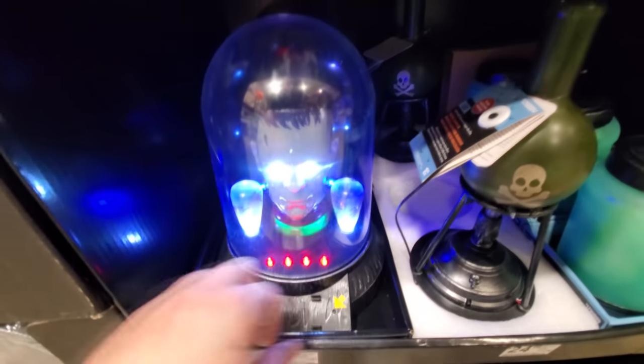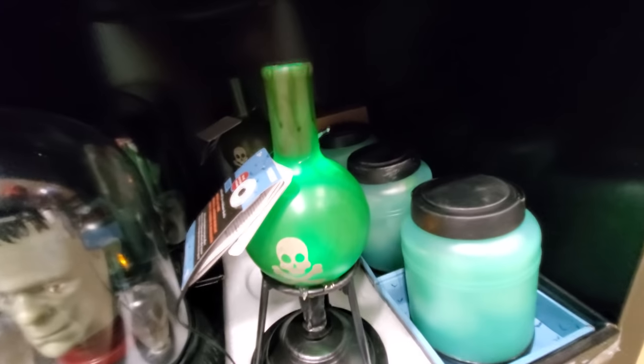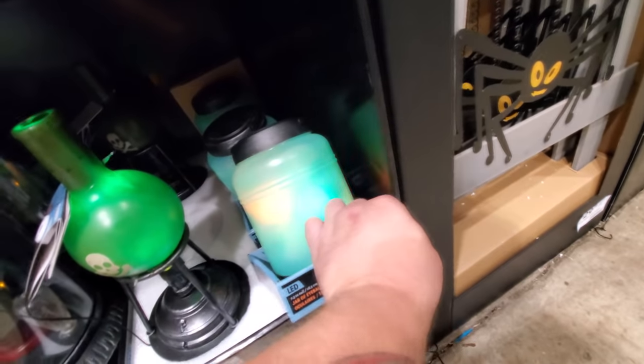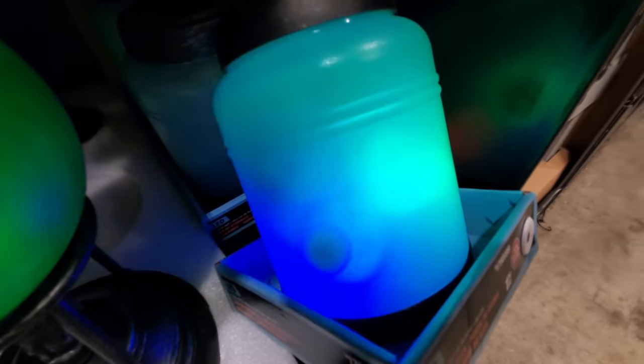That's pretty cool. This thing's just making a bubbling sound. What's this? Oh, let's see what it does. Oh, it's got eyeballs in it. Eyeballs in a jar.